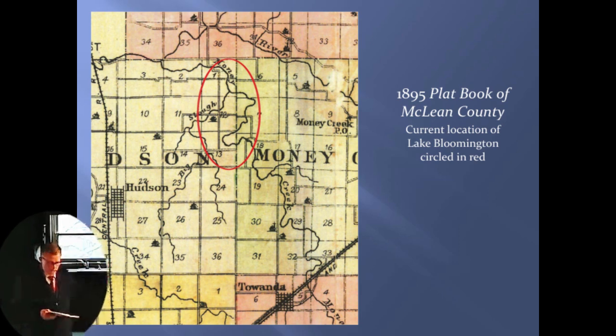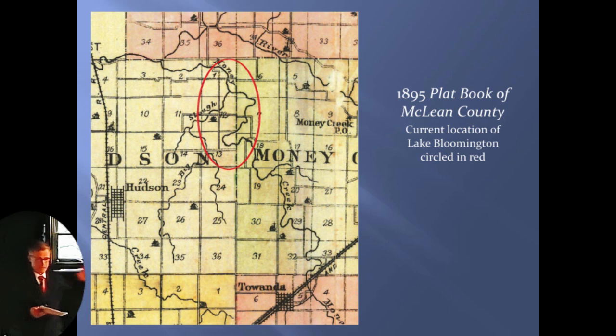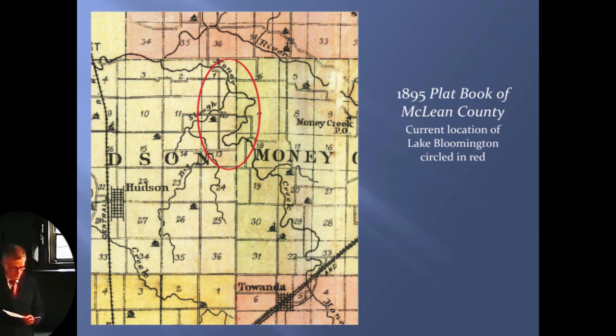We know it today as Lake Bloomington, but back in the late 19th century, this area had another name. The name was Hell's Bend. I'm not sure if anybody's familiar with that story. But during the latter part of settlement, this stretch of Money Creek mud flats and timber and scrub bush was said to be home to, quote, wild and woolly hellions who trapped in the timber, fished on the banks of the stream, and operated a still or two to make whiskey.